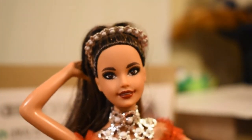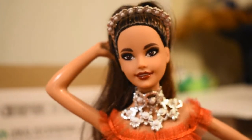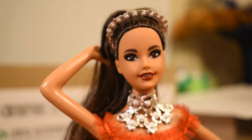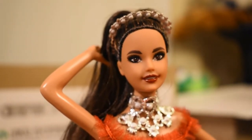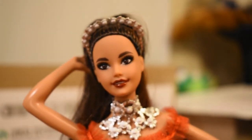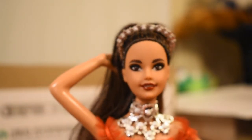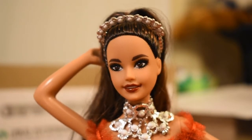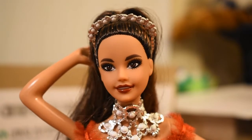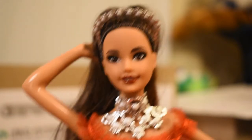Okay. So this Latina 2018 30th anniversary holiday Barbie uses the 1999 Generation Girl Tori face. This face has only appeared a couple of other times. And this doll is gorgeous. I wish they would use this face more often. This is a little bit more similar to what the 2006 Teresa face looked like.